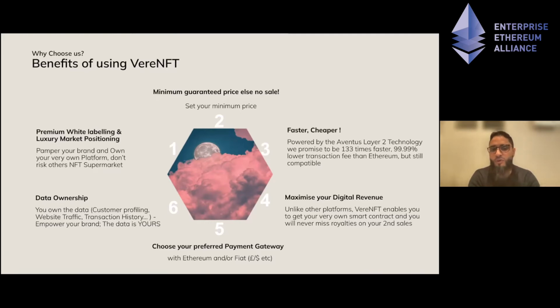Here, you have full control with what you've created and what you own. And finally, what I've just mentioned is just creating a white label luxury market positioning. I mean, we've got so many marketplaces out there. We know the whole idea is very new. And then certain brands just want a marketplace where they can bring their fans, who can trust, or rather feel comfortable, to buy and purchase their NFT. So we allow that white labeling to their look and feel and style.